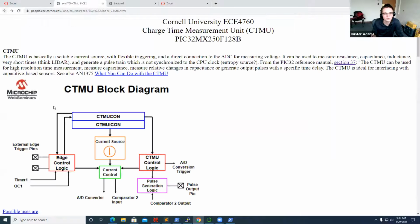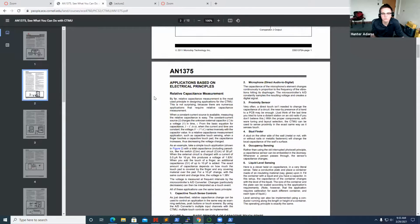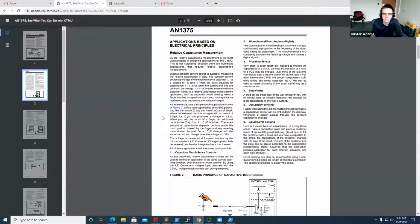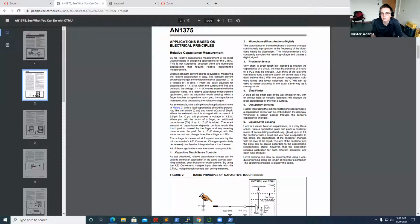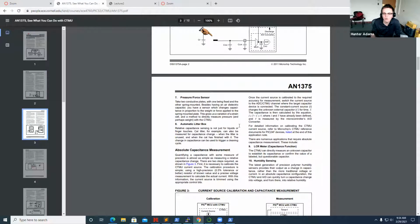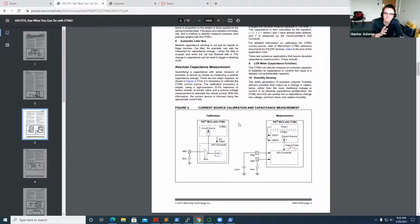The other interesting document that I'll point you to is "What can you do with the CTMU?", which suggests a whole bunch of applications for how to use this device. The first big one is capacitive touch sense control, which we already sort of discussed. They talk about using it to sample a microphone, as a proximity sensor, a stud finder, liquid level sensing, all sorts of things that get increasingly interesting. Many of them are fundamentally associated with measuring something like capacitance, but not all of them. Some of them are a little more exotic.